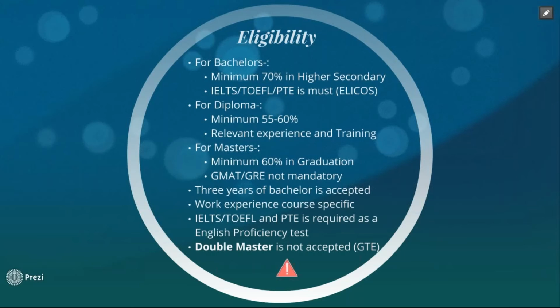Another question: I have 1 year experience in marketing. Can I get into some course, especially in Australia? If you've got 1 year experience in marketing, you can go for MSc in international business, MSc in marketing, and maybe even a master's in management. But MBA will be a little bit difficult. Just stay with us, Milind will explain everything. Okay, over to Milind now.